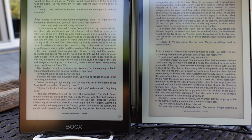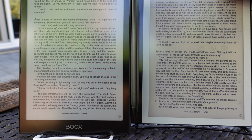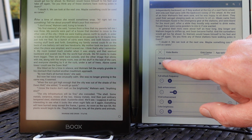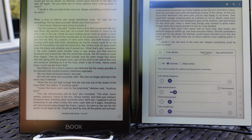And for this, I'm actually going to change modes from HD to extreme. So HD is what's allowing the color to be at its best representation on the device, but you sacrifice some navigation for that. Extreme is a nice balance between color and navigation, and then black and white is actually the fastest mode.